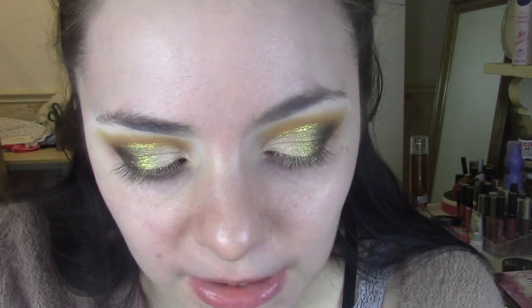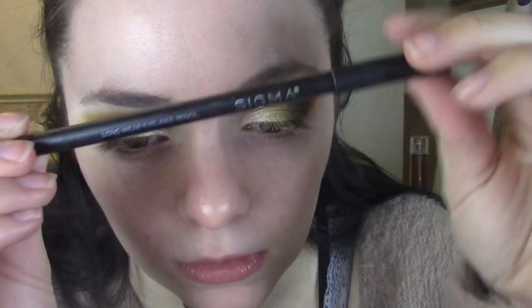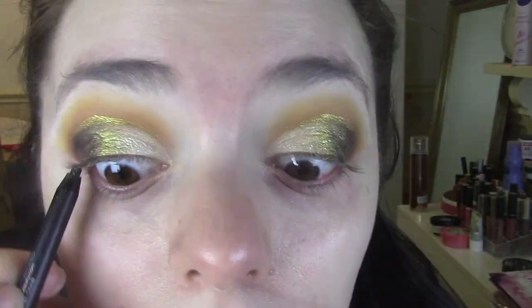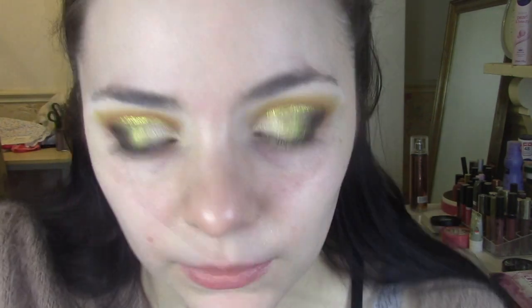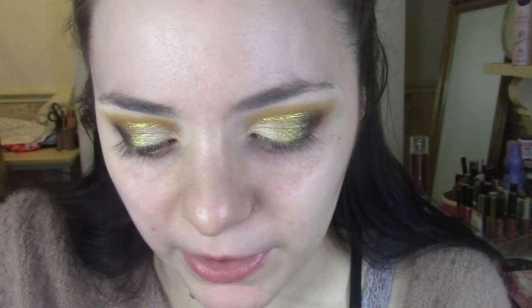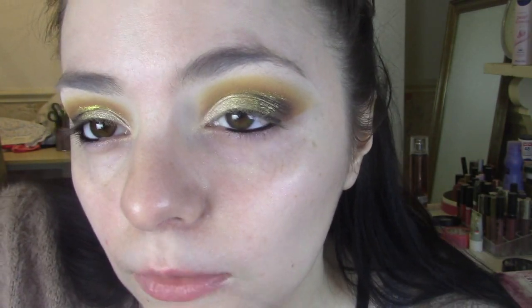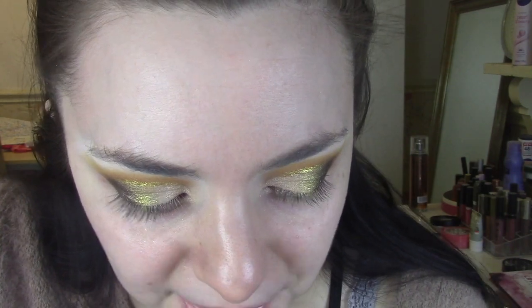So I'm going to put a bit of my Sigma Longwear eye pencil in my top and bottom waterlines. Mascara, I'm going to use Gosh Catchy Eyes, and then I'm going to layer up a bit of Maybelline Intense Volume over the top of that, and I might put some false eyelashes on later. We'll see how I'm feeling, we'll see how this looks coming together.